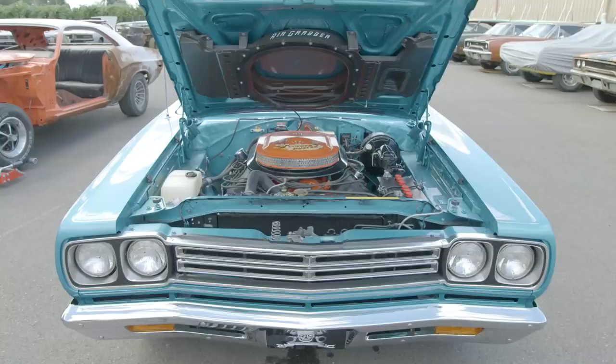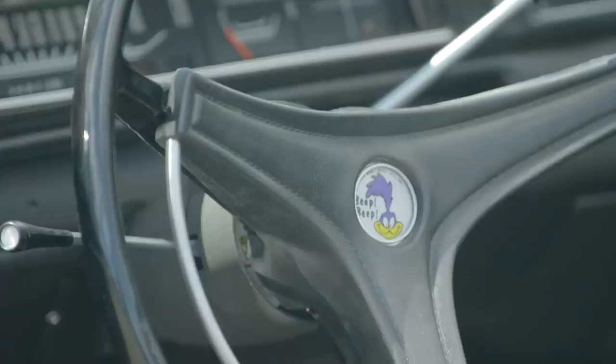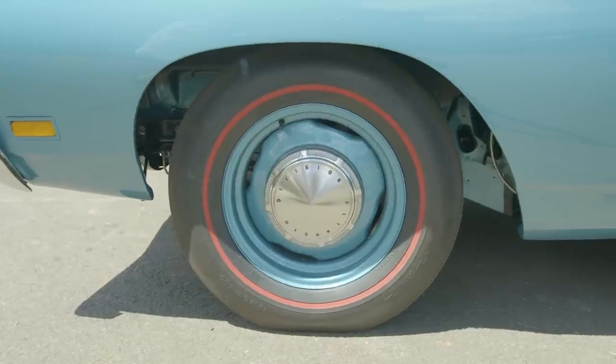One of one 1969 Hemi Road Runner convertibles in sea foam turquoise with an automatic transmission, a $500,000 car. You would like to take it out on its maiden voyage? I'm here to help you. Well, driving the car is no choice. That's not a choice, Nadine.